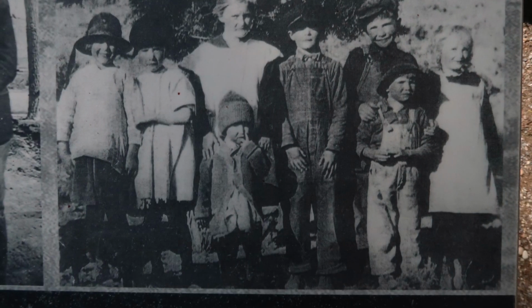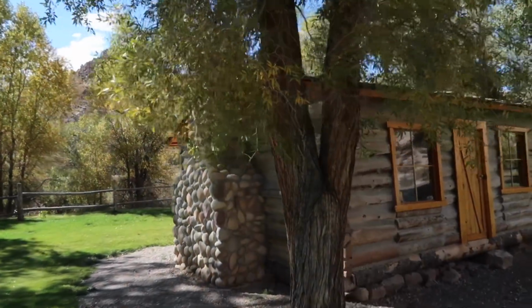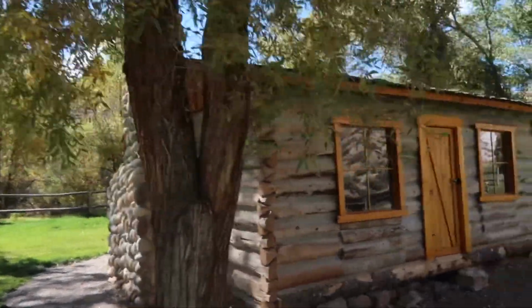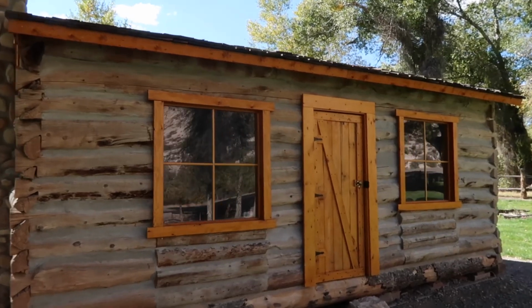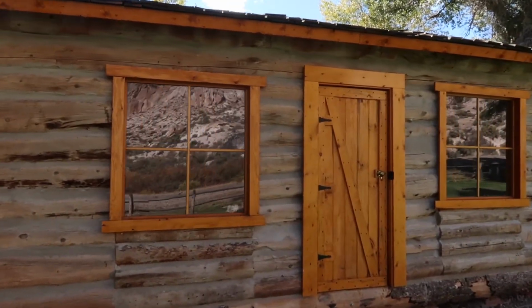That is an amazing rock fireplace on this cabin, and this was moved here and restored to perfection. Beautiful cabin.